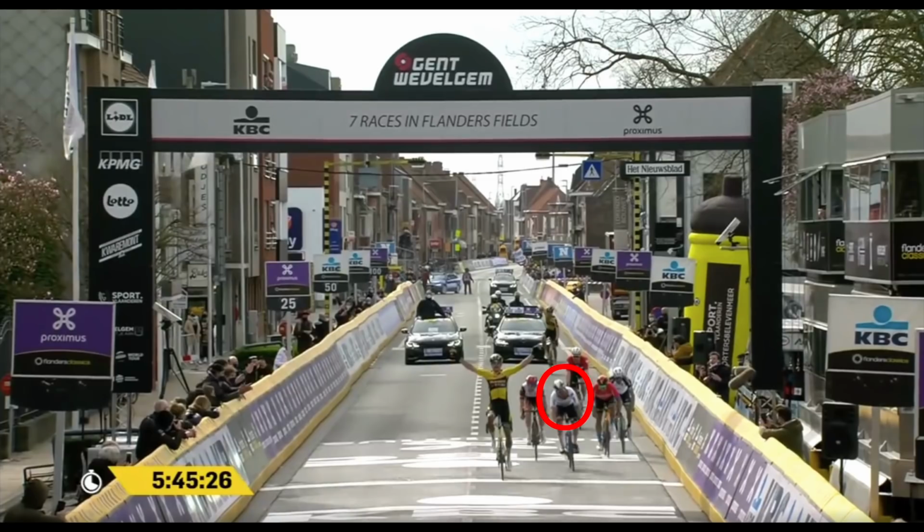Wout van Aert's form is clearly on fire this year. He's been winning everywhere already. Pulls past Michael Matthews. You see Giacomo Nizzolo back there that does a great little dive and weave to come up and get a second, with Matteo Trentin third on the stage. It was a fabulous day.